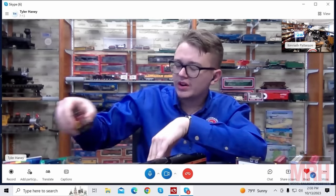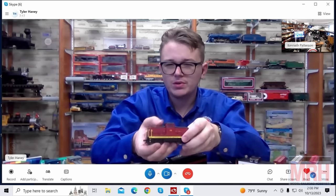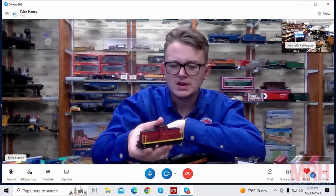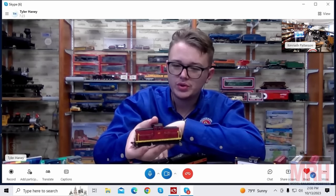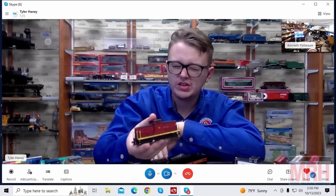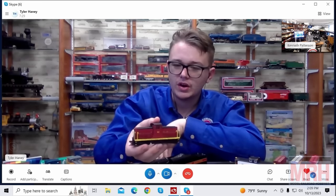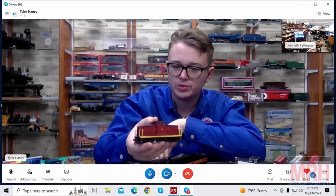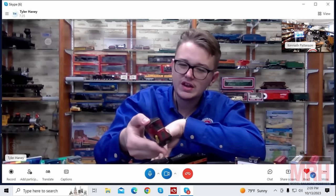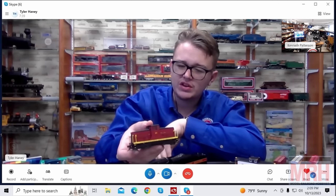I have one more of the upcoming 44-tonner paint schemes here, and this is the Strasburg Railroad from right here in Pennsylvania, a very popular scenic railroad. This is their number 33 locomotive, which was their only diesel locomotive. Not their only, but they operated it on freight trains and some passenger trains from the 1960s all the way up through the 2010s. So this is a paint scheme that it wore, I believe, in the 1970s through the 1990s.